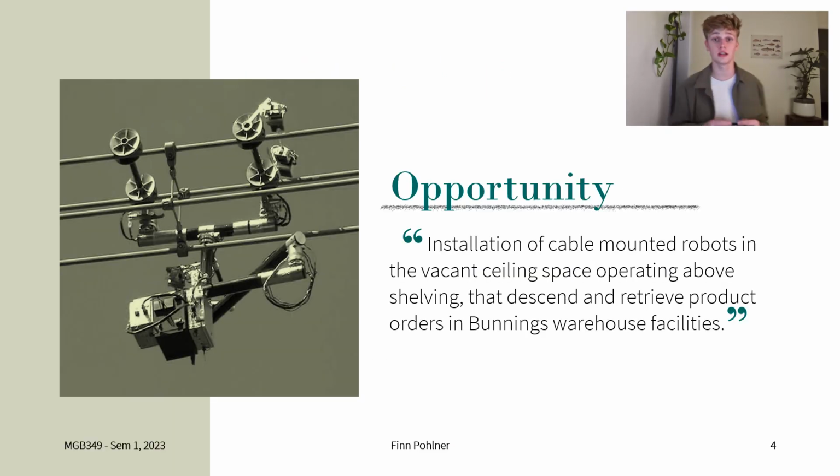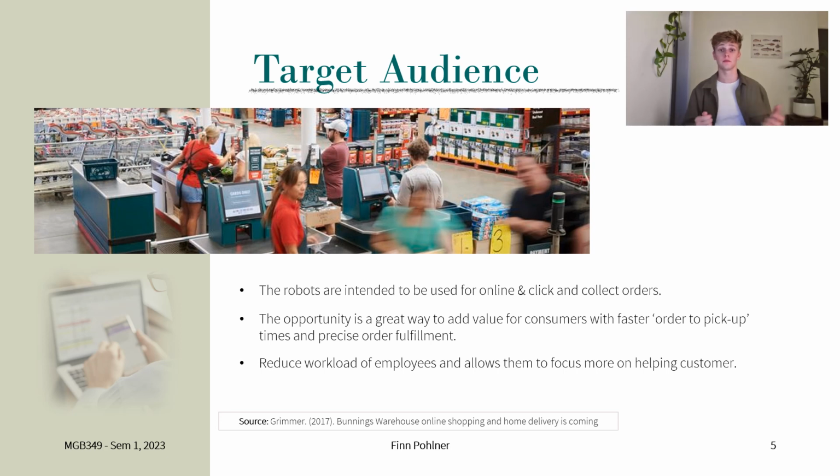So what is my opportunity? It is the installation of cable-mounted robots in the vacant ceiling space operating above the shelving that descend and retrieve products in Bunnings Warehouse facilities. The target audience for these robots and the opportunity, as in the previous slide, is to be used for online click and collect orders, helping the customer themselves and internal employees.